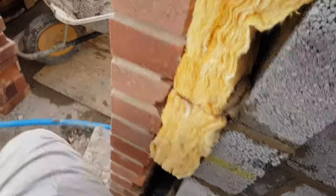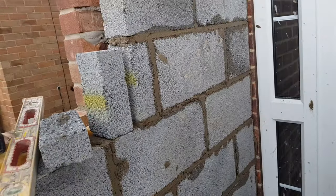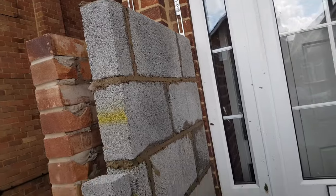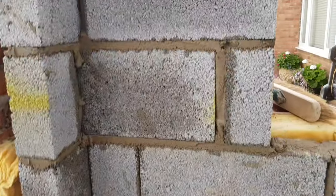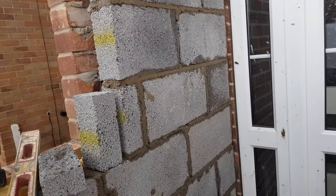So this is where we're at now. Got this block work up, but I'm a couple of courses down already, so it's pretty hard to get up. The issue we're having, these are 65mm, but we bedded up to keep with the ass, so now my blocks don't really work gauge. So I've got big joints and it's all over the shop, but we'll get there.